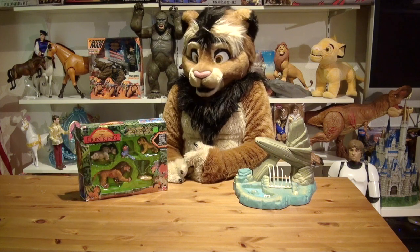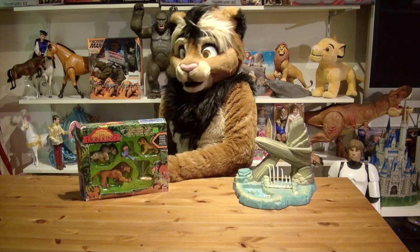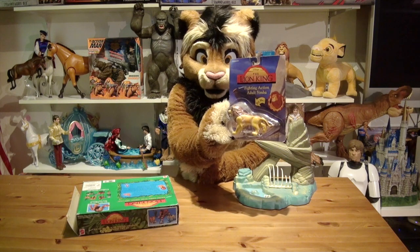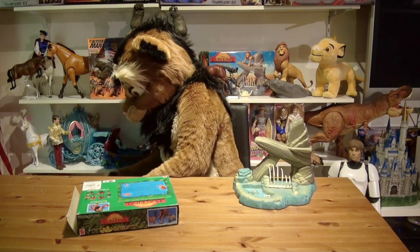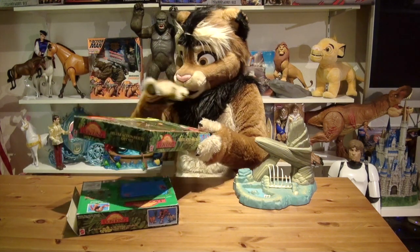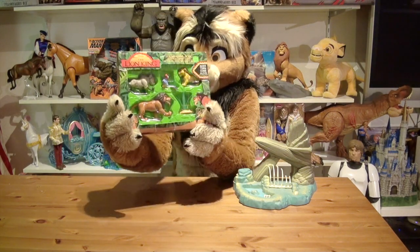Back in 1994, when Mattel had the license for Lion King action figures, when the animated classic released for the first time, they had them in many variations, such as individual figures, like the Fighting Action series, which I showed you in episode number 58. Or they had them in very big sets, such as this one, which I featured in episode number 75. And if the first one was too small for you and this one's too big, then they also had something right in between, and that's what we are going to look at today.